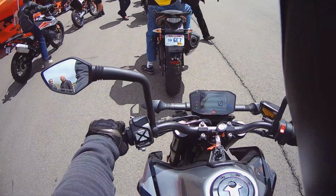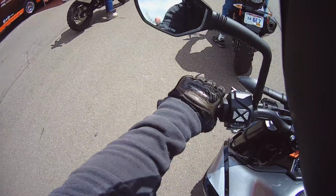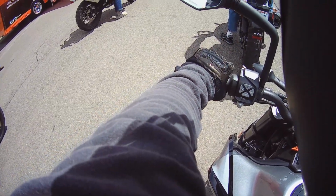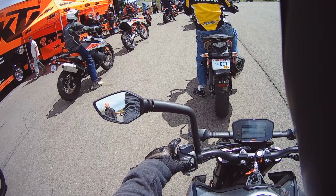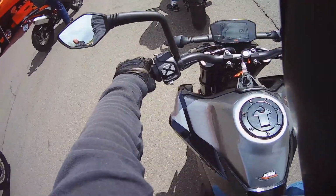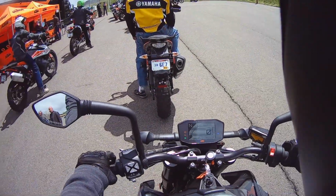Man, I've been wanting to ride one of these for a while. We've got dual 4-piston calipers up front and a single piston caliper in the rear. Anti-wheelie mode, traction control. What? Like, the handlebars are a little narrow. It's not bad though. Super excited to try out the Quickshifter in this thing.